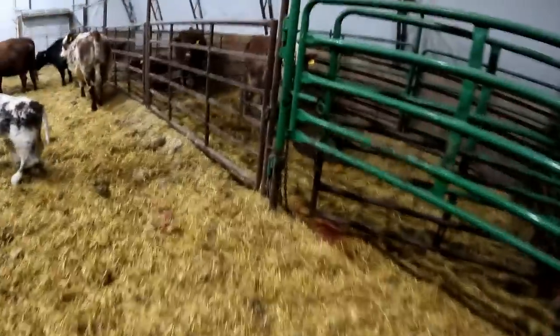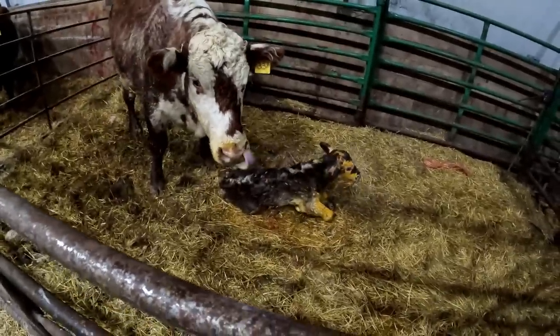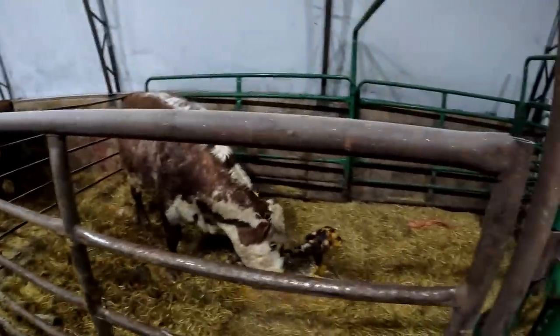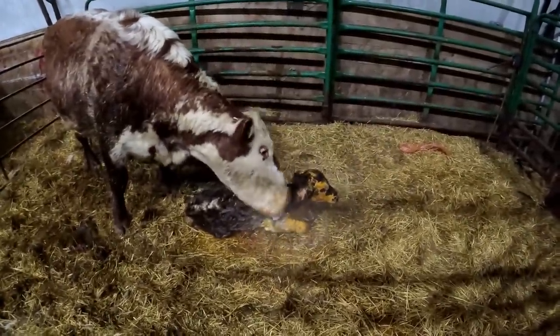Okay, well, that was another Johnny calf. Johnny's the sire to this one. The calf's a heifer. Her daddy's a Johnny, so we've had three Johnnies today. That calf looks very long. It's too bad it was backwards, but it's alive, like I said.